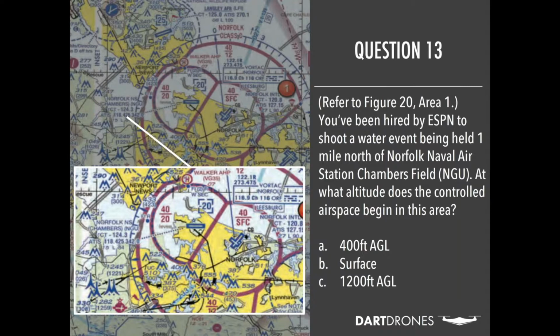So here's Chambers Field. You can see in the blown up version, and a lot of people at first glance, all they see is the fact that we've got these solid magenta rings, which indicates Class C airspace, and they see a fraction in this particular little ring that says 40/20, which we know when we're dealing with shelf areas for Class B and Class C airspace, the bottom number gives you the lower boundary of the controlled airspace for that class, and then the top one gives you the upper boundary, and these are again in hundreds of feet MSL. So a lot of people initially think that the answer here should be maybe 2,000 feet MSL, but that's not the answer.